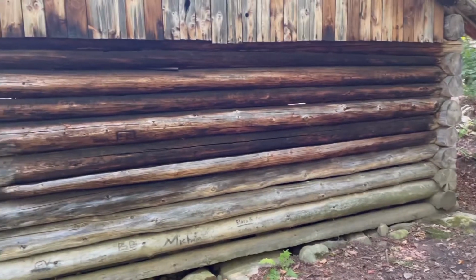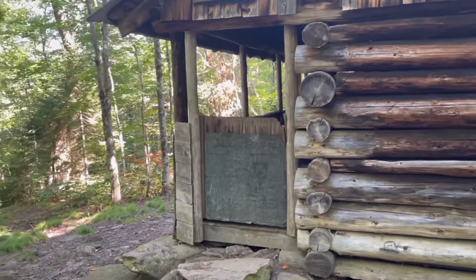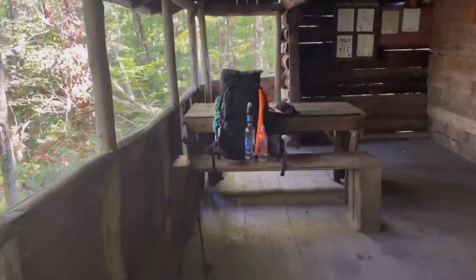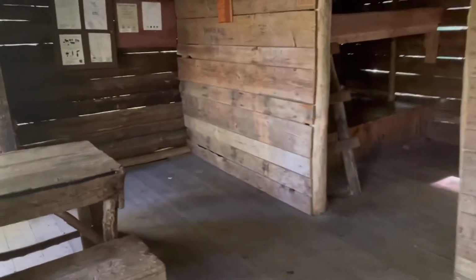So I'm gonna give you a tour of the Birch Glen camp. So it's like a cabin. It's got a front door, and then it's got like this porch area that's all covered. And then it's got 4 bunks, 2 over here and 2 here. This is pretty neat.